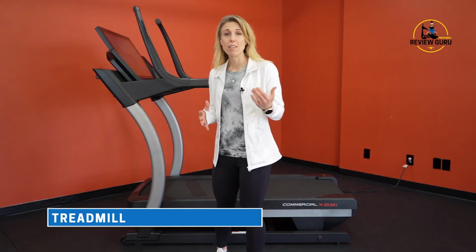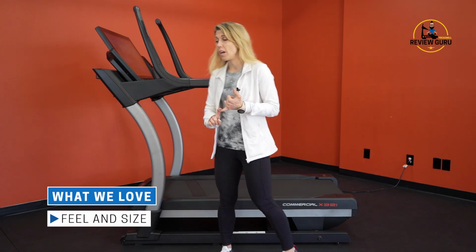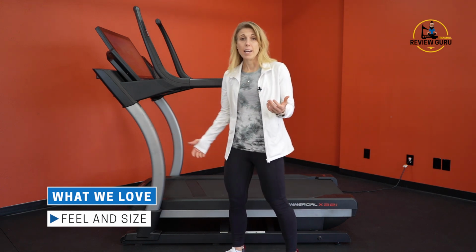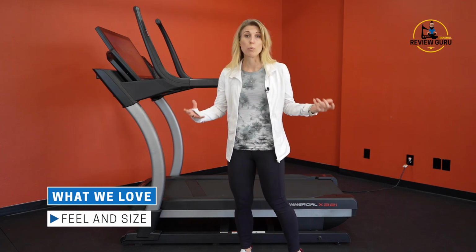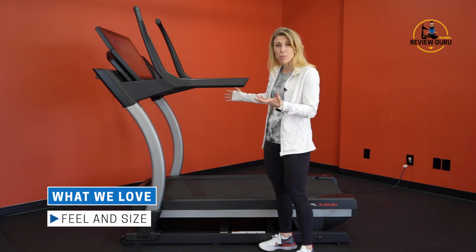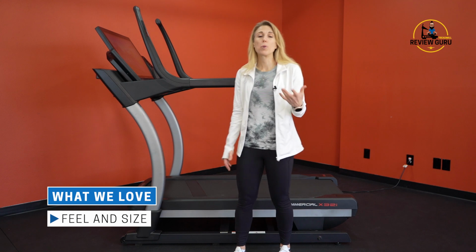So as you can see, there's a lot of things that are really impressive on the NordicTrack X32i. I love this machine. It's very comfortable. I personally appreciate the size and length of that deck. Even though I'm not a super tall person, I just feel like it makes such a difference that it's so roomy. You also have plenty of span both below and in between those handrails so that you've got lateral width as well.